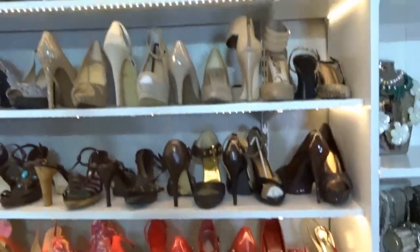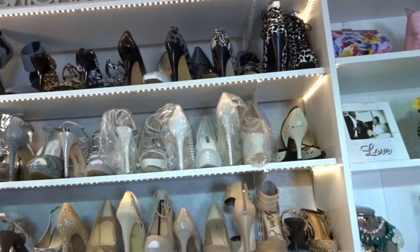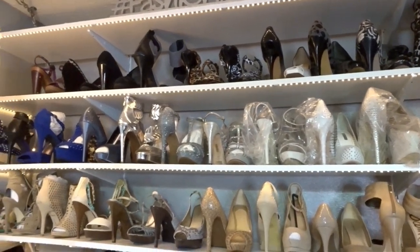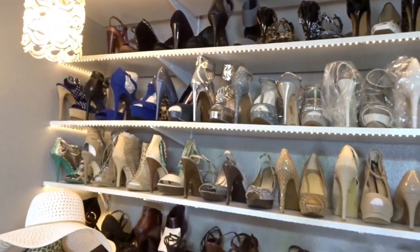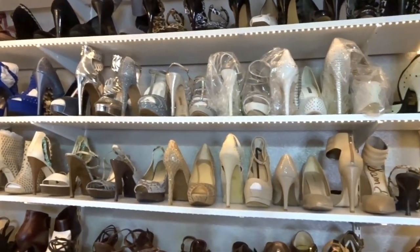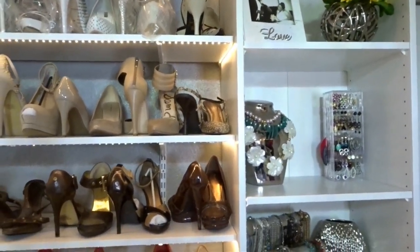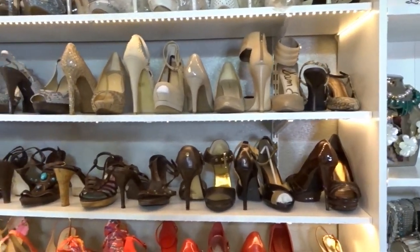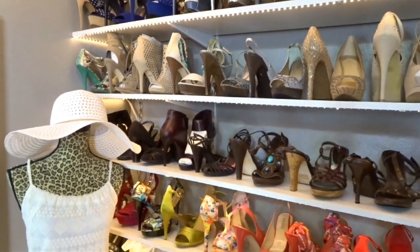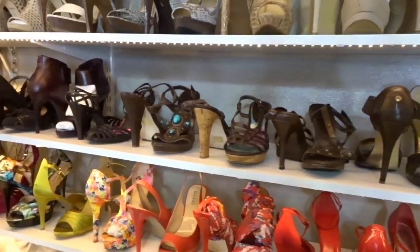So starting from the top, we have a Fashionista sign. We have just some of our multicolored shoes with patterns in them on that second row. Third row, starting from the wall, coming down, we have the blues, the silvers, going into the white and cream, and then coming back down into more cream or nude color shoes. And then on the very end, it's a turquoise pair of shoes. The next shelf down are all of my brown heels.